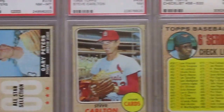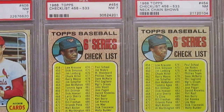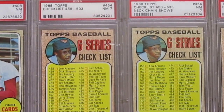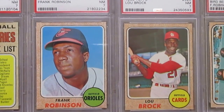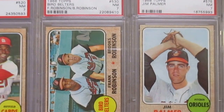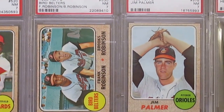Steve Carlton in a 7. Once again, now these are 2 variations of the same card. If you look on the hat for Frank Robinson, on the one on the right, the hat goes off the border, and the one on the left is a little bit lower shot. Just 2 weird variations. Very similar though. And then the regular Frank Robinson near mint, and then Lou Brock in a 7. Getting up into the higher numbers, another Frank Robinson, Brooks Robinson, Orioles' belter cards. They did a card together in 67 as well, as I showed in the previous video.